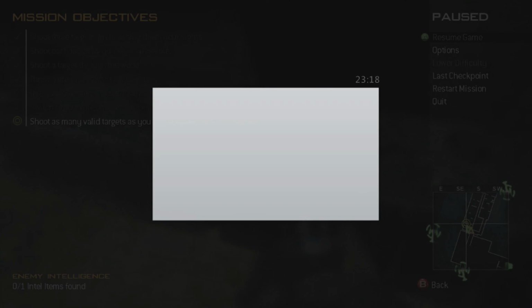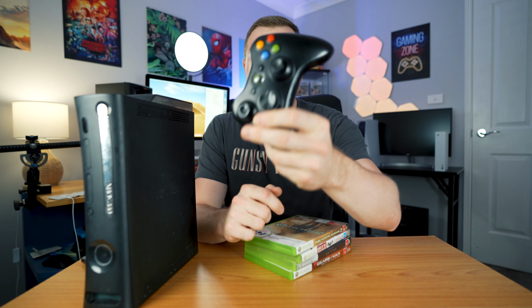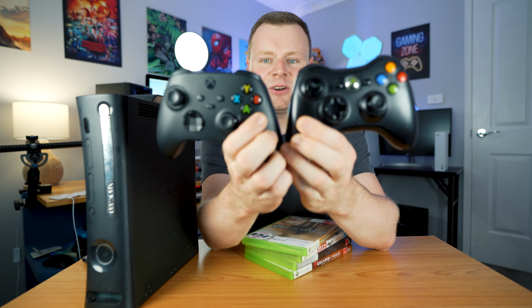So if you press that, it would go to this home menu option, and you can access all the live options and stuff like that. So there was a lot of wireless connectivity. It's got a pretty great design, pretty close to almost the Xbox Series X controller. It's amazing how, putting them next to each other, how much they've evolved.